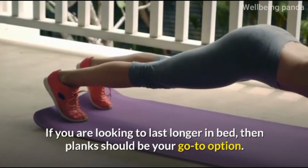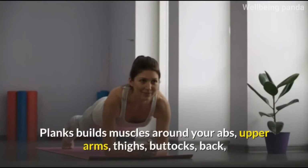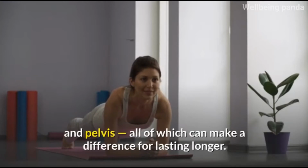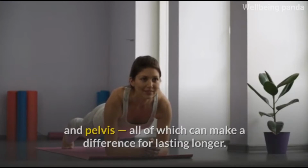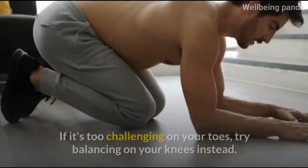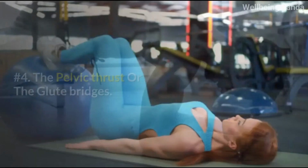Exercise number 3. Planks. If you are looking to last longer in bed, then planks should be your go-to option. Planks build muscles around your abs, upper arms, thighs, buttocks, back, and pelvis, all of which can make a difference for lasting longer. Do it once a day, and build up to 60 seconds or longer. If it's too challenging on your toes, try balancing on your knees instead.